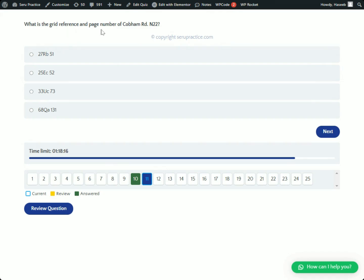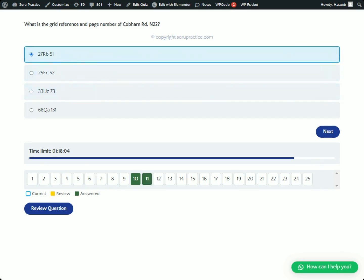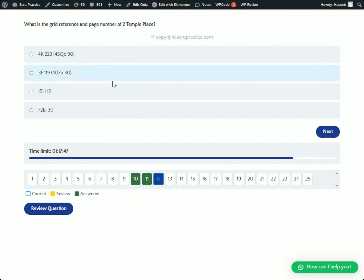Next, we have another similar question. What is the grid reference and page number of Cobham Road N22? So again, with the help of the index, we can find the grid reference and page number, which is 27RB51.